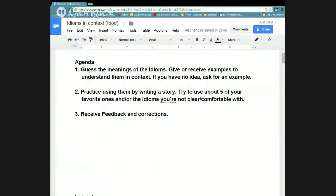So like I said before, first we're going to go over a list of idioms and guess the meaning. If you don't know the meaning, have no idea, I give you an example to try to understand it through the example, and if you have no idea, we'll go over it. And then after that first round of idioms, then we start practicing using them.